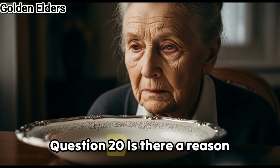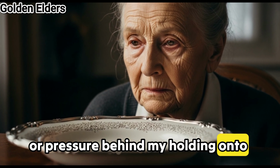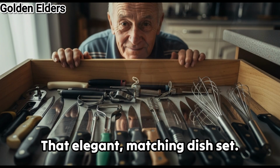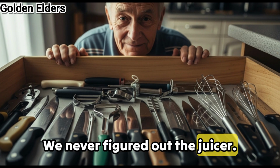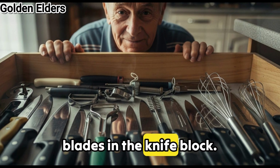Question 20. Is there a reason or pressure behind my holding on to this? We feel like we should have certain things. That elegant, matching dish set. We never figured out the juicer. We only utilized 2 of the 12 blades in the knife block.